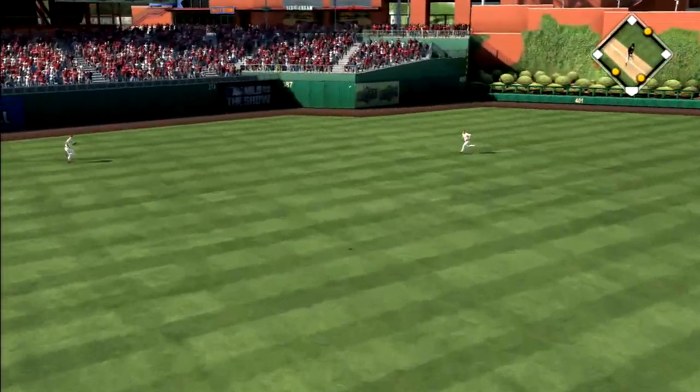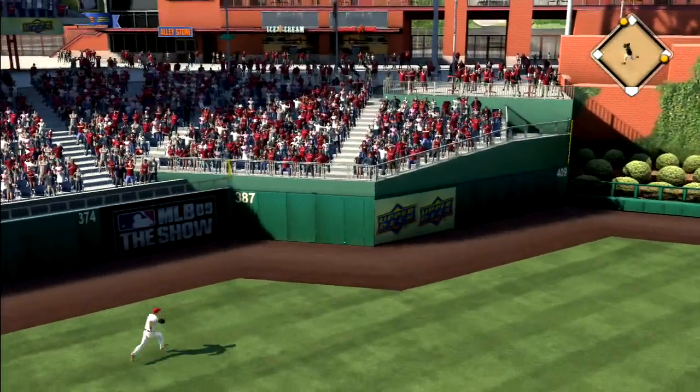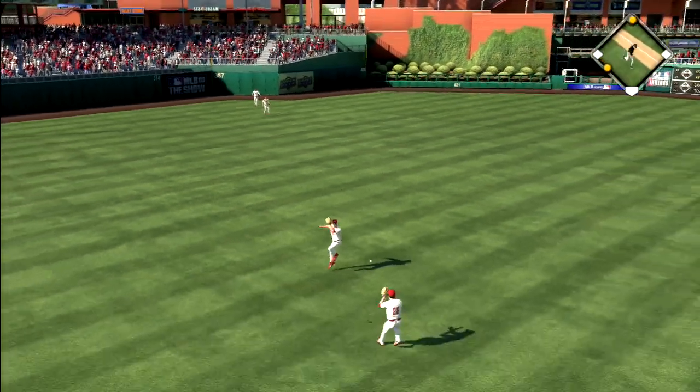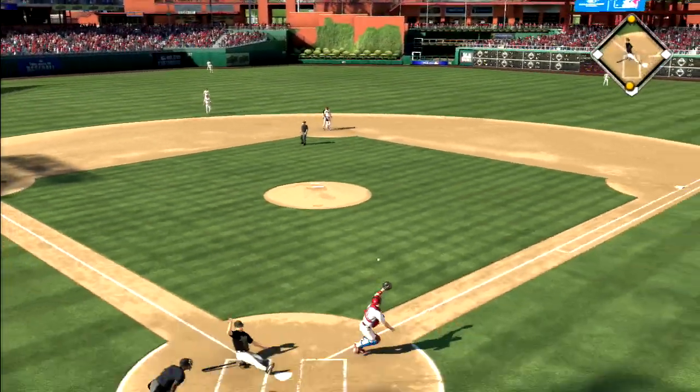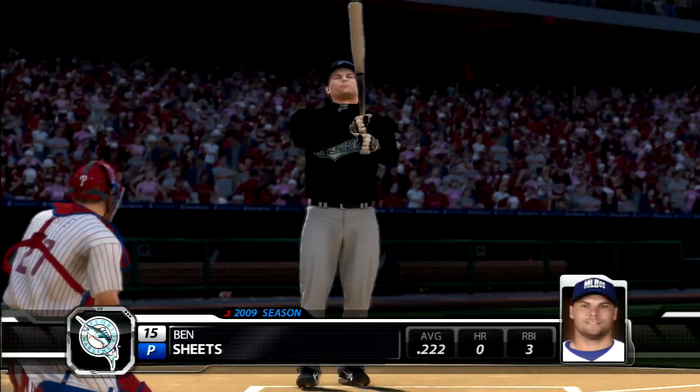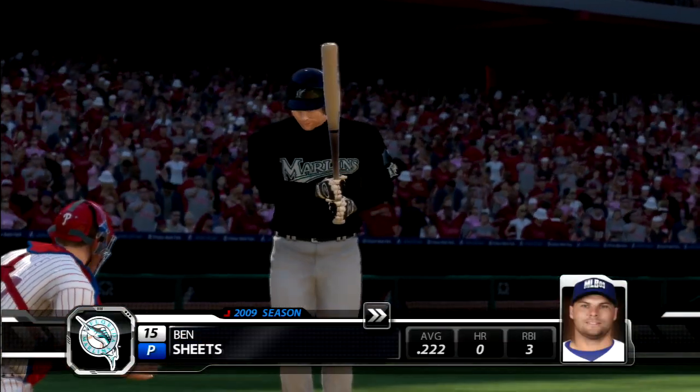Swinging, a hard liner to center field. And a diving effort in center, but it's going to skip right on by him. And a relay to the plate. And not in time as the second run scores. Ben Sheets will take his cuts now.